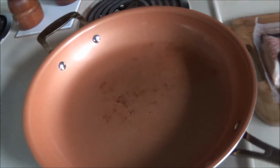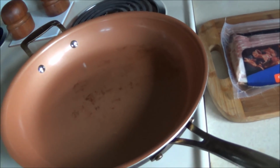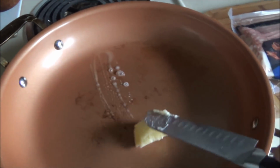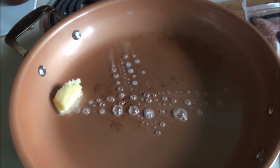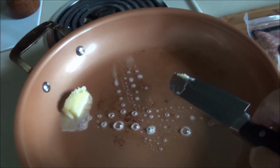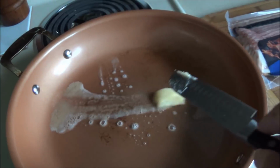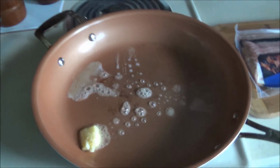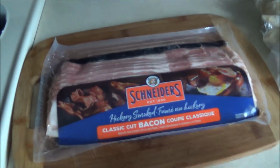So I don't know if anybody out there has one of these Gotham pans. I'm not impressed. It does the trick, but you're supposed to not have to use butter and stuff. But you do. And I don't know what happened to the coating. The invincible coating. Not so invincible. Alright, we're going to use this pan as a pierogi. That pan is the bacon.